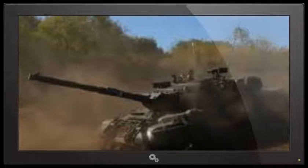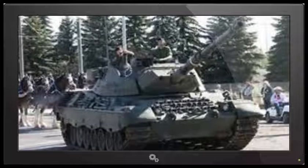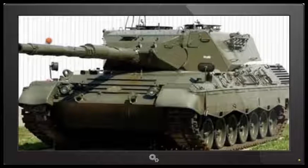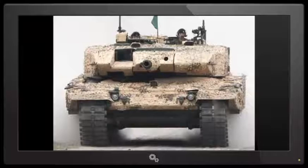Crew: driver, gunner, loader, radio operator, commander. Armament: 105mm L7A3 main gun, 52 rounds. Coaxial plus three 7.62 C6 machine guns. It doesn't say how many rounds.